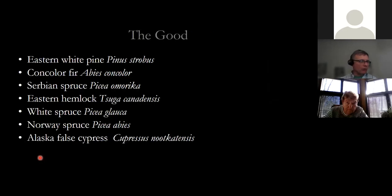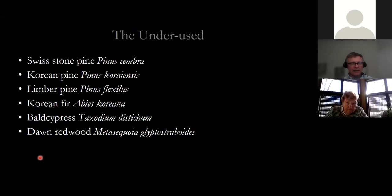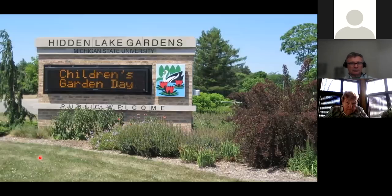So kind of a quick run through these. Hopefully you took notes as we went through these, but some things I recommend: white pine, Concolor fir, white pine, Serbian spruce, both starting to show some issues with the white pine weevil, but I think they still are worth looking at. Eastern hemlock, white spruce, definitely Norway spruce, and the Alaska false cypress, definitely. If you can avoid Scots pine, Austrian pine, blue spruce, especially Douglas fir, we don't tend to use a lot anyway, but certainly you're going to get a lot of headaches if you do. And then some of these I think are kind of the unsung conifers: the stone pine, Korean pine, limber pine, Korean fir, bald cypress, and Dawn Redwood. I like the deciduous conifers a lot, just interesting plants.